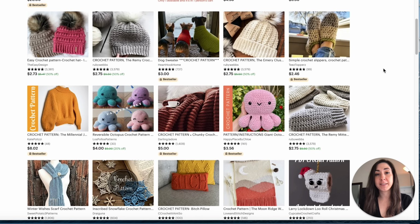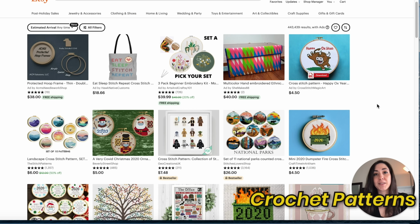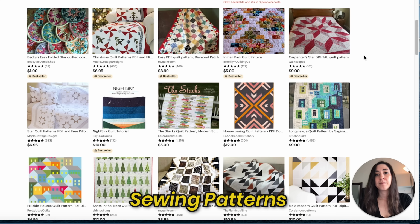So for the craft/DIY niche, you have crochet patterns, and some popular patterns are crochet hat patterns, patterns for baby items, and patterns for dogs. Also, selling cross-stitch patterns is pretty popular. Then there's also sewing patterns, so some popular ones that I found when I was doing my research on Marmalade were teddy bear or plush toy patterns, ragdoll patterns or doll clothes patterns, and cosplay patterns. And lastly, you can sell quilt patterns.